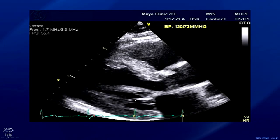Now, there are some papillary muscles, and this is an echocardiogram showing the septum and the posterior wall of the heart, and this is the abnormal papillary muscle inserting into the mitral valve right here. And this just shows that there's the papillary muscle, there's the mitral valve. This shows how that abnormal papillary muscle narrows the outflow tract.